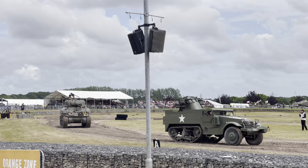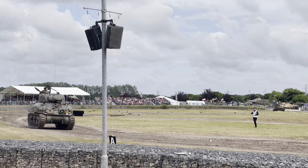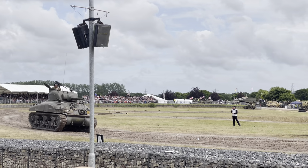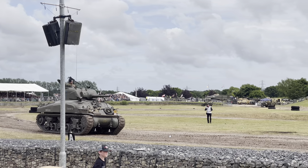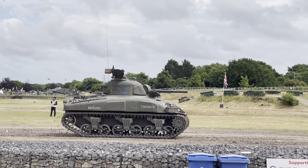Following up, one of our Shermans, we'll see some more Shermans a bit later on. This is the sort of Sherman that the British would have used at Dunkirk. That would have been nice. The British would have used at Alamein in 1942.